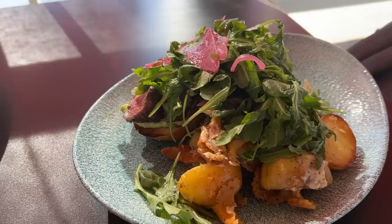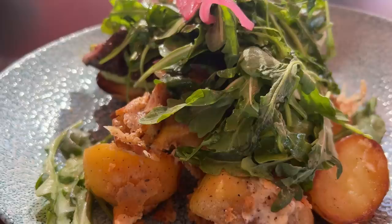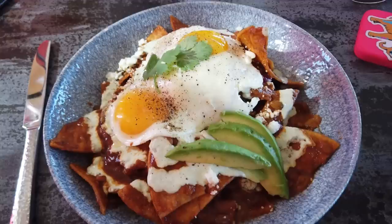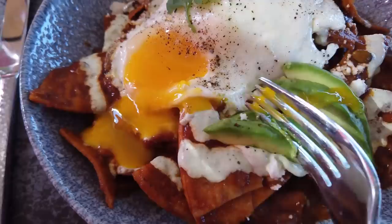And I am graced with the New York avocado toast. It is sourdough topped with an avocado mash and some New York steak with a over-easy egg, piquillo butter sauce, arugula salad, and pickled red onions with some confit potatoes. There are so many things that I love on this plate. Getting my perfect bite. Look at this. Look at that egg. Oh, my gosh. I love a runny, gooey egg. I know some people don't for texture, but this is a dream.